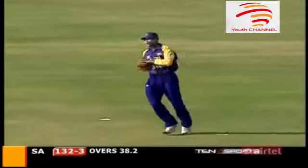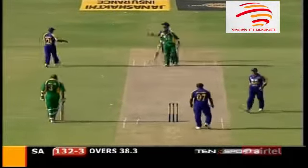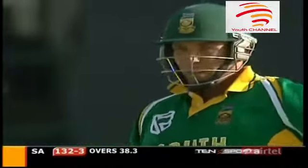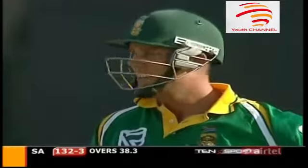Yes, there's no question about the fact that the South Africans just wanted to keep their wickets intact. They've learned from their previous games. They've wanted to stay till the end to try and launch, if possible, to get 6 or 8 runs in the last few overs.